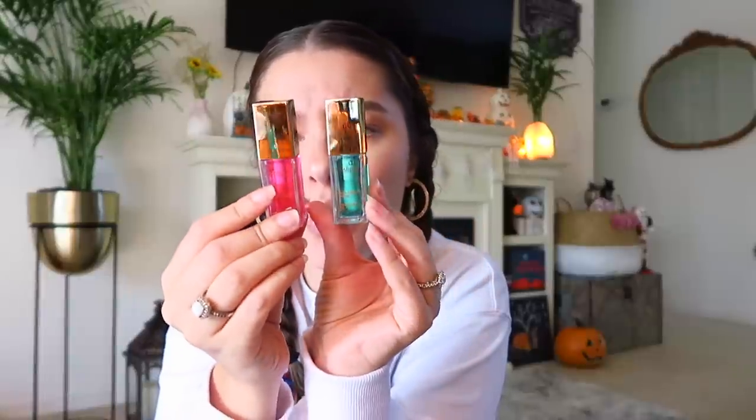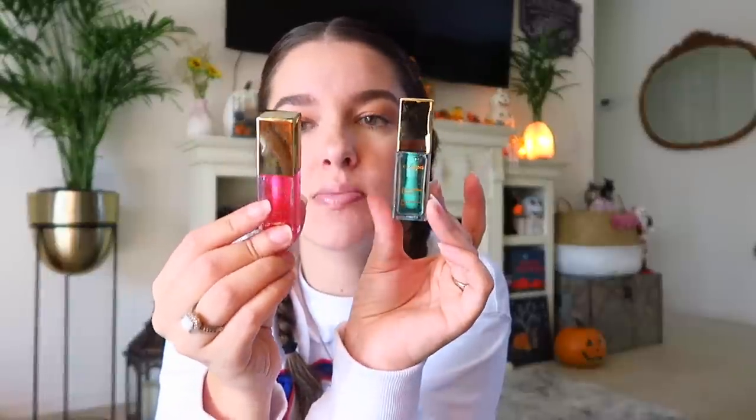So I have this mint one that I'm using currently, and then I have my backup mint, and I also purchased it in lip comfort oil. What is this one? Candy. So we have 06 mint and 04 candy. I have not used these two yet, but I love them.